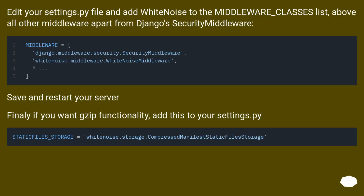Edit your settings.py file and add WhiteNoise to the MIDDLEWARE_CLASSES list, above all other middleware apart from Django's security middleware. Save and restart your server. Finally, if you want gzip functionality, add this to your settings.py. Save and restart.